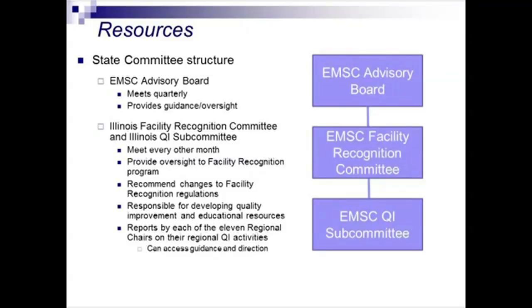There are resources that help support our quality requirements, and these are the state committee structures that are in place. We have a state EMS for Children advisory board that provides oversight and guidance to all of our EMSC activities, including facility recognition and the quality components. And this board meets on a quarterly basis.